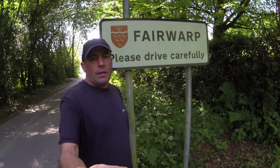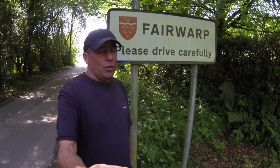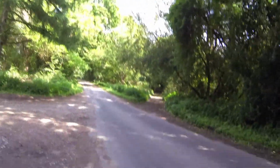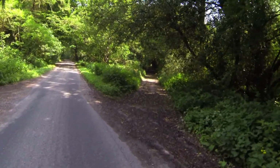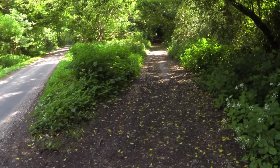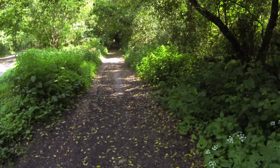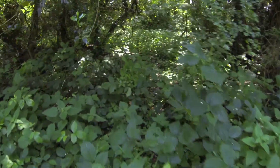Hi, today I'm in Fairwarp in Sussex and I'm going to have a look at some abandoned army buildings. There's somewhere down this lane, down here. This is where I first saw them. I think you get at them through here somewhere.